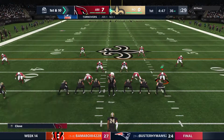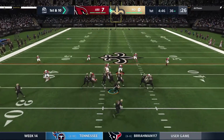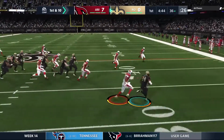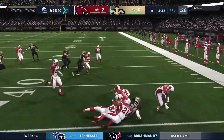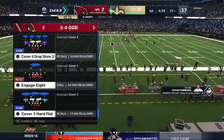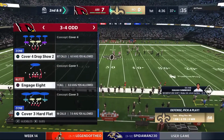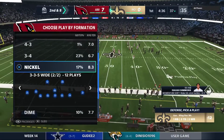Getting set for their next drive, the New Orleans offense. They had the interception last time. It led to the opening touchdown. So now 7-0 to score as they start 1st and 10. And unable to get downhill there as he'll take this up to about the 37. Tackled by Isaiah Simmons.